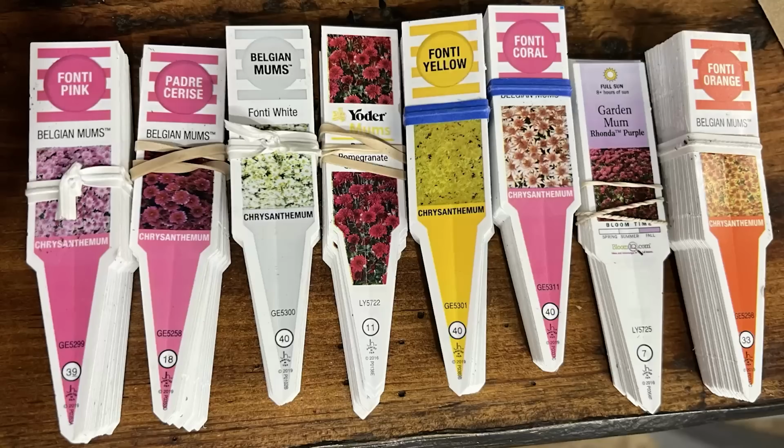I'm growing a lot of different colors. Obviously, I didn't choose these colors, and I didn't choose these varieties, but I have white ones, I have orange ones, I have pink ones, I have lavender ones, I have deep dark maroon ones. I have a lot of white ones.